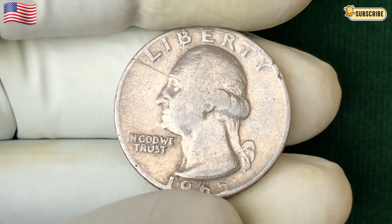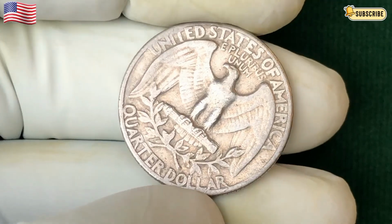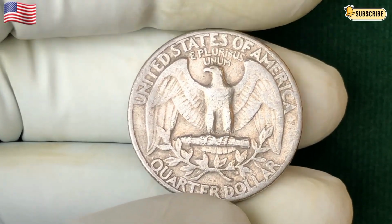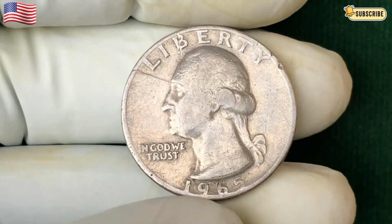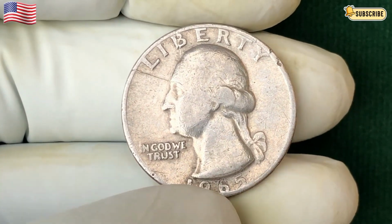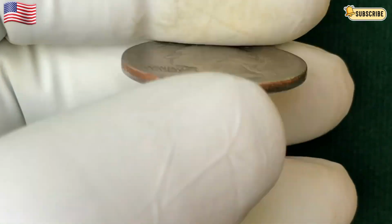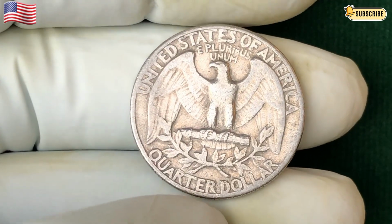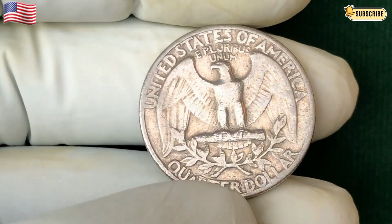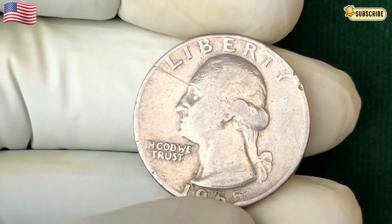But, of course, the true value of a 1965 quarter isn't just determined by its condition or any errors it might have. The overall demand for these coins also plays a crucial role. As time goes on, the availability of certain coins decreases, and rarer editions only become more valuable. While 1965 quarters were initially produced in large quantities, the passage of time and the increasing interest in coin collecting have made well-preserved versions of these coins highly desirable.